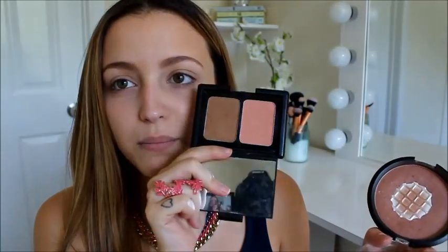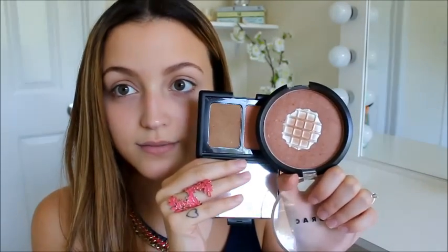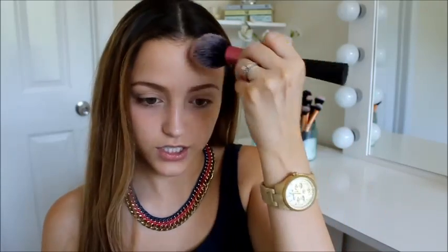Here's a comparison. This is my e.l.f. contouring blush and bronzing powder, and as you can see, this is a brown bronzer, and side by side next to it, you see how red this bronzer is. Okay, so I'm going to be taking my Real Techniques blush brush, and I'm going to be dipping it into this bronzer and just bronzing my face a little bit.